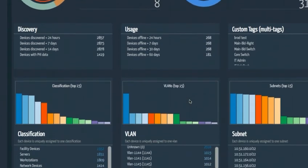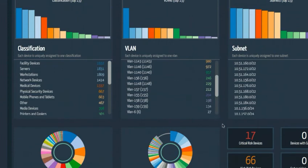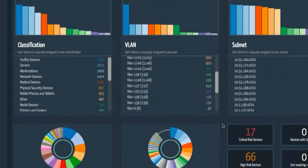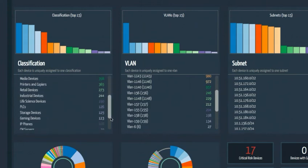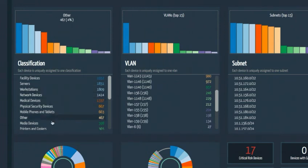As I scroll down, I want to call your attention to what the system automatically does in terms of identifying assets by type. And that's specifically in this classification area here on the left. The system automatically classifies devices by their business purpose so that you can get aggregate views of how many facilities devices do I have? In this case, almost 2,000. How many medical devices do I have? In this case, we've got over 1,300. Physical security, like cameras or badge readers. Media devices, like TV systems and the like. So the system is quantifying devices based on their type for you automatically. And you can drill into any one of these, which I'll do in a moment.